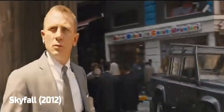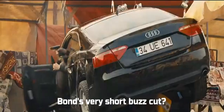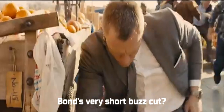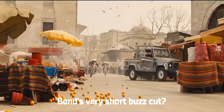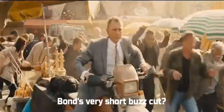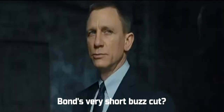By Skyfall, it may have happened that Daniel had to get hair restoration, so this is after he had surgery and the hair is growing back very short, so they kept the hair at a short buzz cut for Skyfall. It's not a bad look. It actually is very reminiscent of Barry Nelson's Bond's hair in Casino Royale, which is just military crew cut buzz, and it looks good on Daniel.